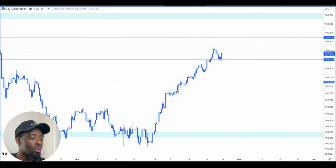So you look at price moving to the upside, pulling back, there's a move to the upside, there's a pullback. So we moved from 103, from this psychological level right here, to 104. Price went through 104, came back and tested 104. So the next level price has to get to has to be 105. So price is currently headed to 105.